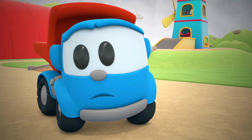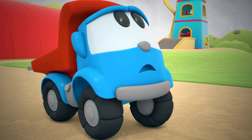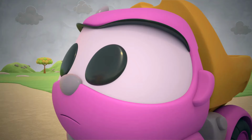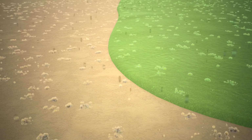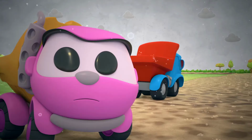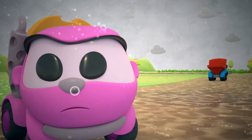Time to go home. It'll start raining soon. There are so many clouds in the sky. Yes! Oh! Robots! Let's go!